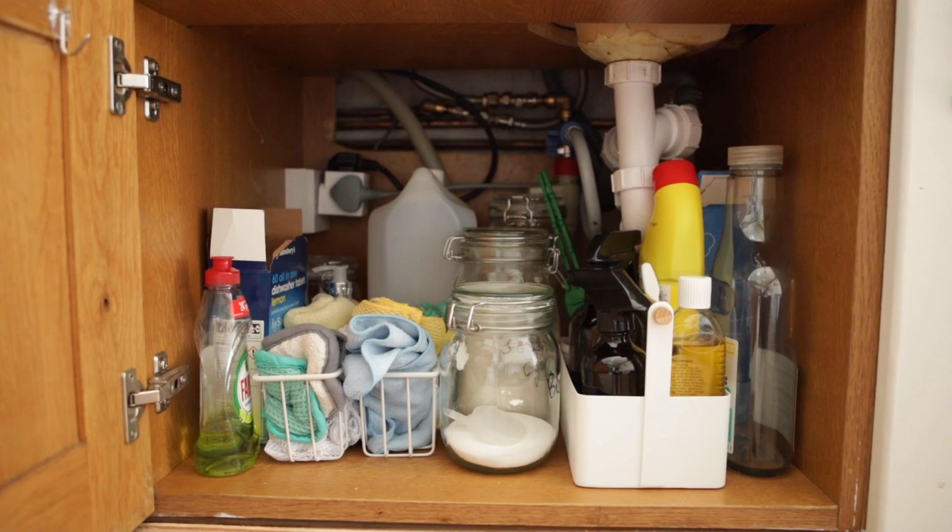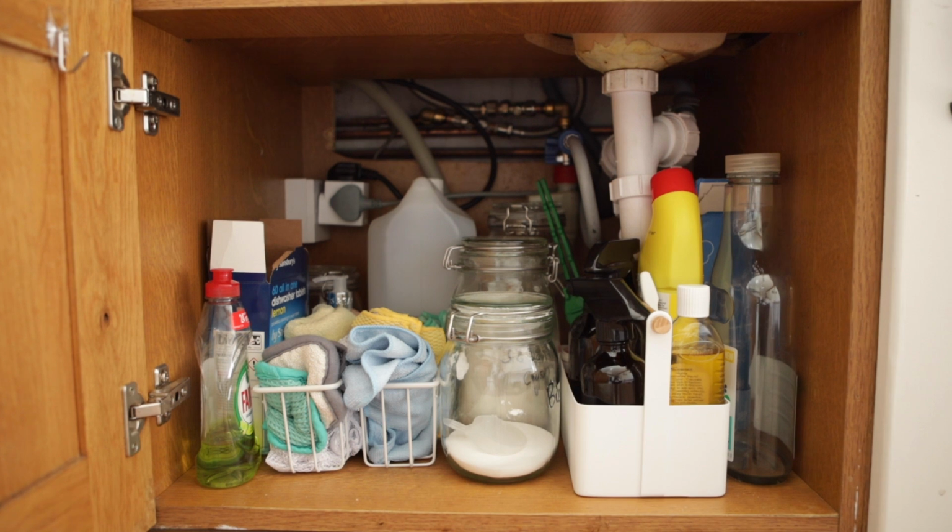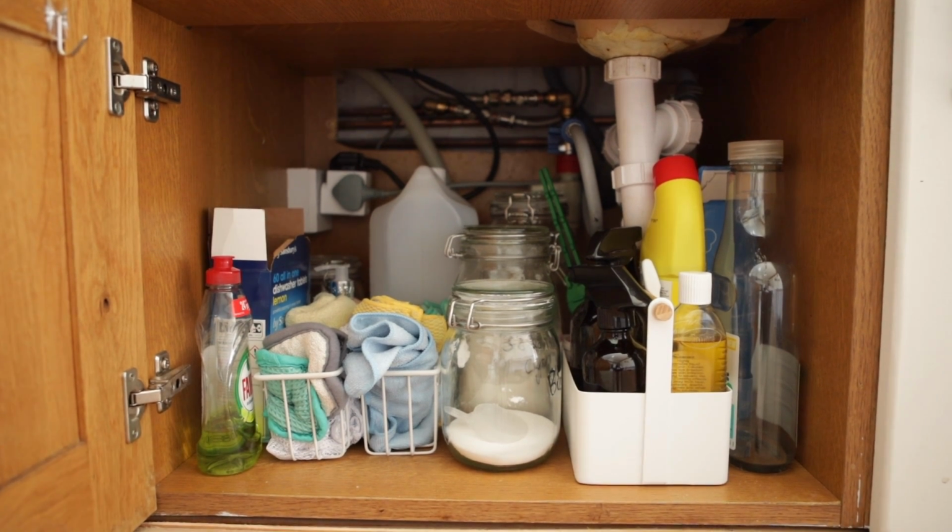Under the sink is where all the cleaning stuff lives, and exactly the same rules apply. So we took all of that stuff out, discarded what wasn't necessary, what we don't use, and I actually ended up getting rid of a few things that I was using to store stuff. I found that they were adding more bulk than being helpful. So that went, and we've just kept what's important, what is useful.